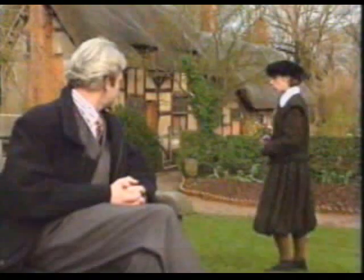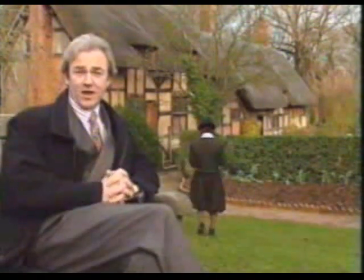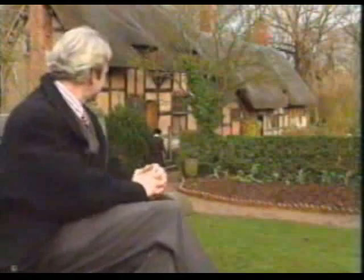When Shakespeare left school, he went to work for his father. But soon after, he met and fell in love with Anne Hathaway, the daughter of a farmer who lived here in this cottage. They got married in December 1582, and just 5 months later, their first daughter, Susanna, was born. William was 18, Anne was 25.